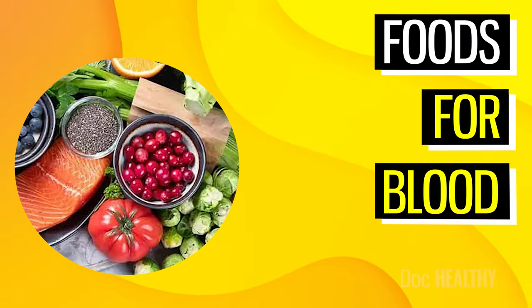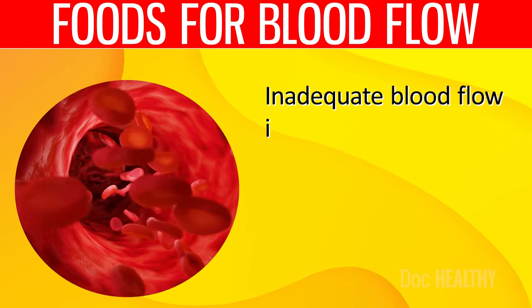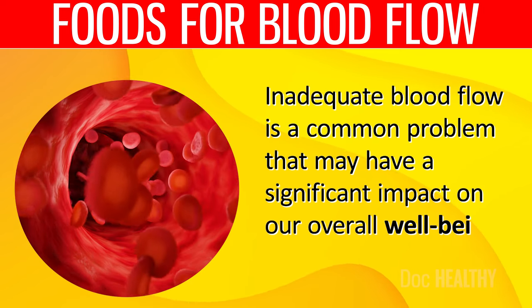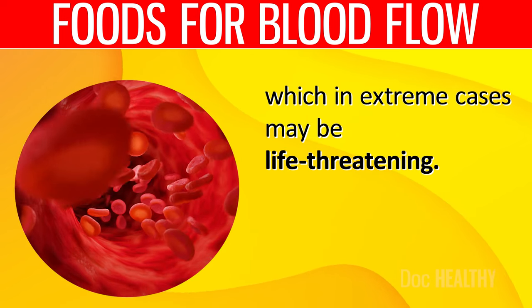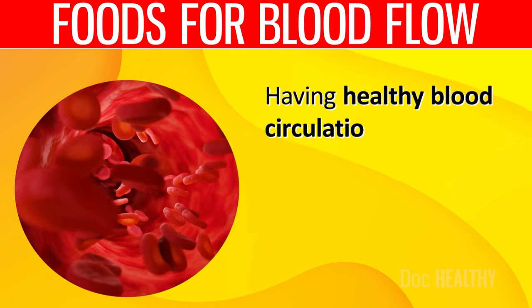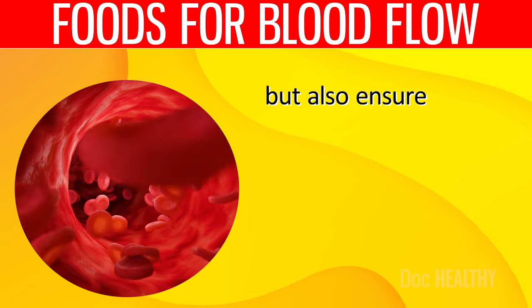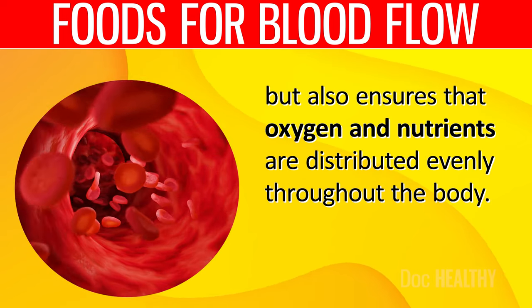10 top superfoods to increase blood flow and circulation. Inadequate blood flow is a common problem that may have a significant impact on our overall well-being, which in extreme cases may be life-threatening. Having healthy blood circulation not only helps the body rid itself of waste products, but also ensures that oxygen and nutrients are distributed evenly throughout the body.